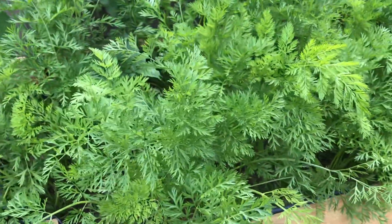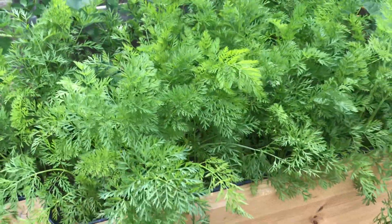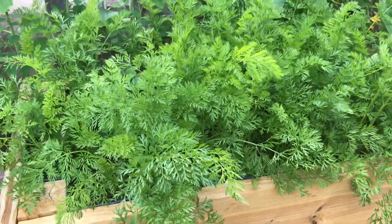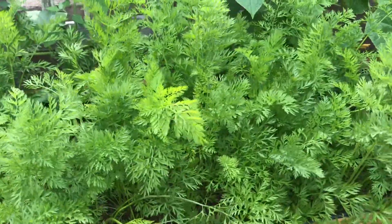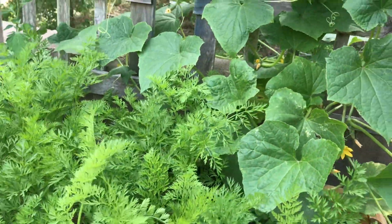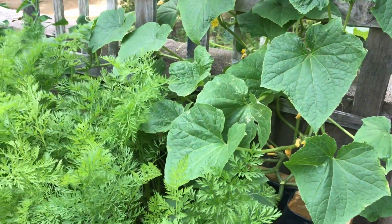We've been picking a few of the carrots, snacking and letting the kids eat those. I can't eat those because of a latex allergy that I have. Carrots will aggravate it. And I'm already recovering from forgetting about melons because I haven't had melons since last year.